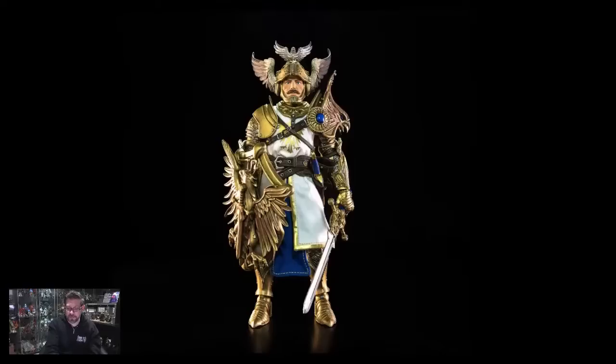Let's see here, going back. No, the other pauldron does not fit as a helmet. It's genuinely a pauldron.